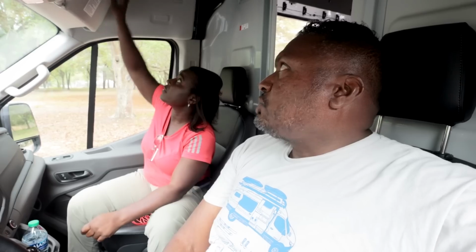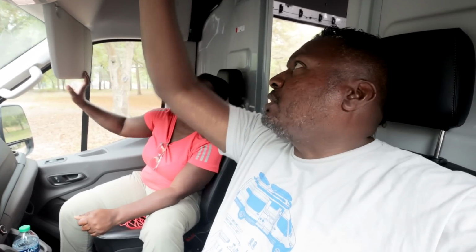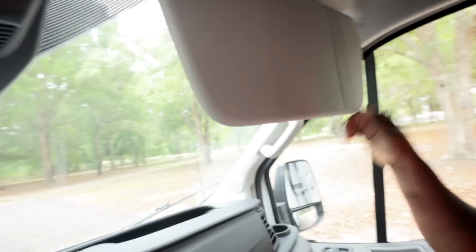I mean, it's not super complicated. There's not a bunch of stuff here. There's not a mirror here in the visor, though. I will complain about that. Yeah, you're going to have to buy one, Lola. There's no visor mirror. No.